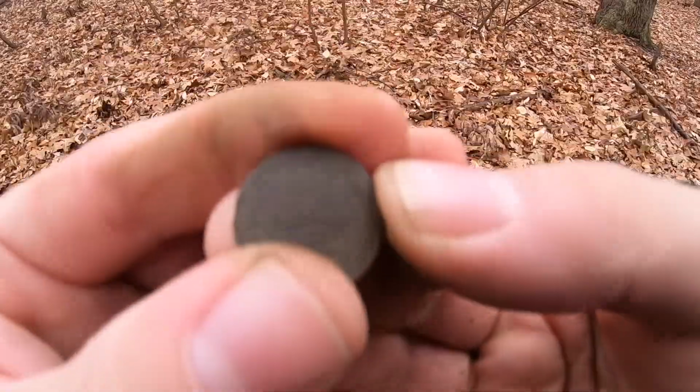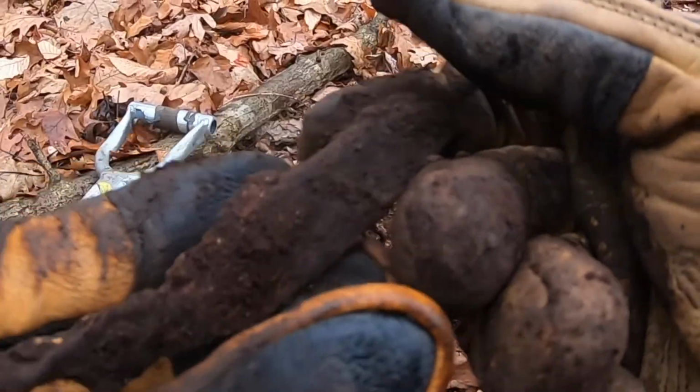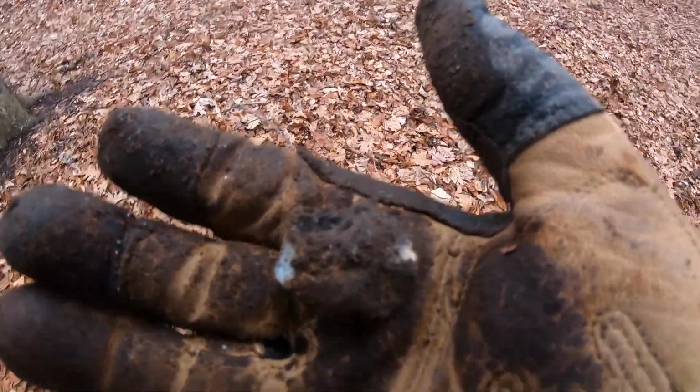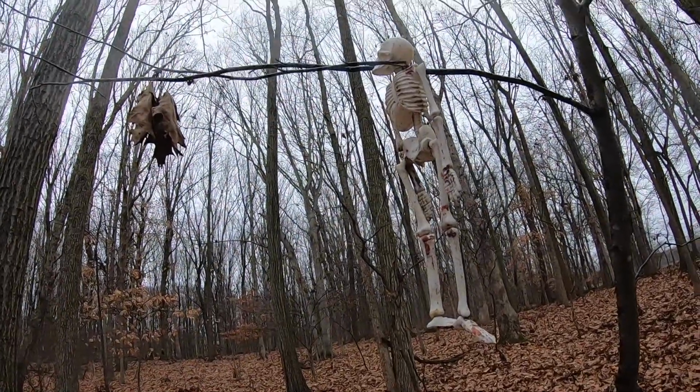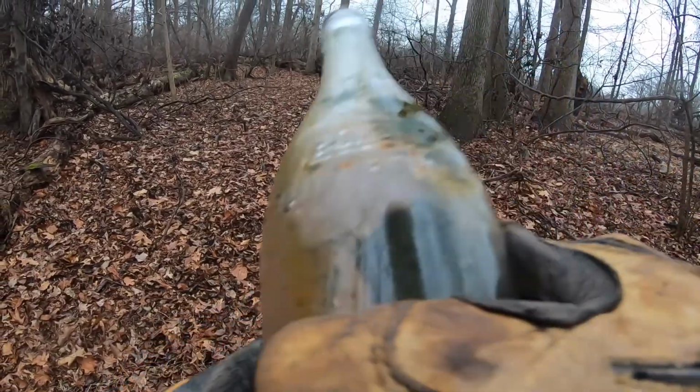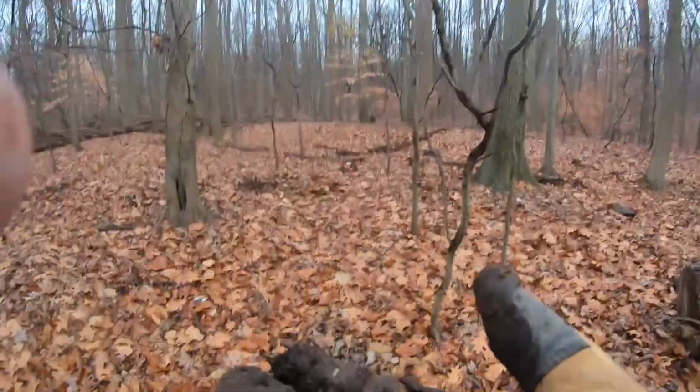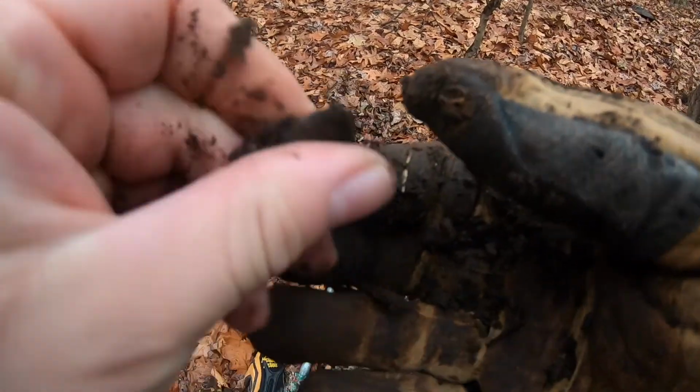Kind of smooth. It says 1 cent, so it's at least a wheatie. An old knife. Lead maybe? Beeps, I don't know what it is. Might be lead. Now we got a skeleton in the tree. Another embossed bottle. Bowler Quality Beverages. Cool. Here's one that rang up at 13.